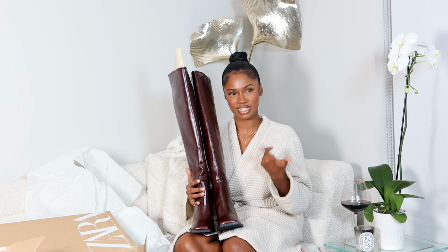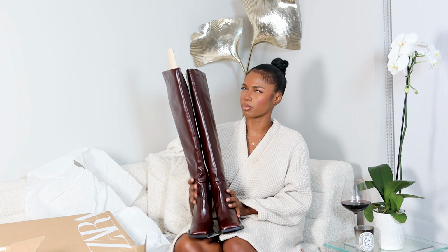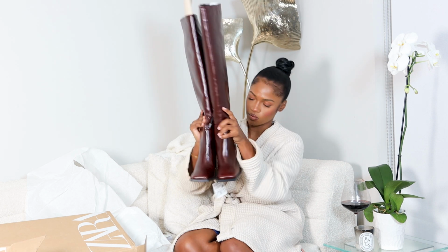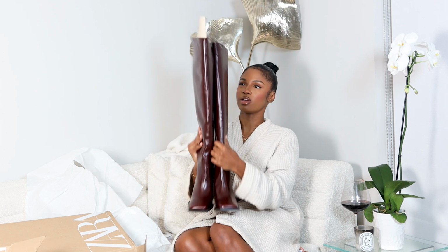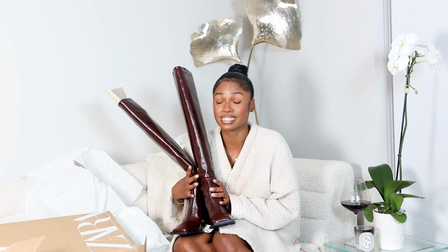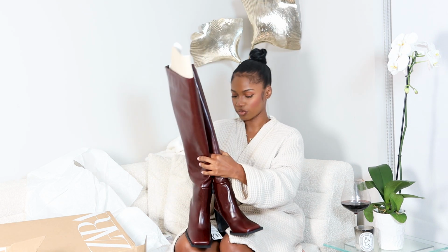So I saw these on Zara, and I saw how the model was wearing them. And I think she had them on with one of the denim skirts that I showed you guys. I could be wrong, I don't remember. But I was sold. The shape of the toe, you get a little square toe in the front, black heel. They zip up to about here, and they go pretty high. So we love that. I just love the color, and I love the toe shape so much. I feel like they're giving everything expensive, and they just look like a quality boot. And I got the perfect outfit for them.